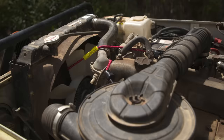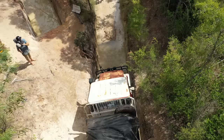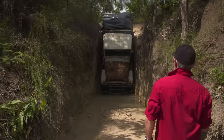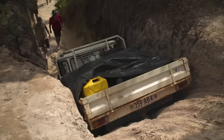Shaun's learned his lesson, and this time he's taking some precautions. I've done this a few times now, and every single time, without a doubt, I'm bloody nervous. Make no mistake, this is a big drop. Sketchy. Oh. How's those brakes? Close. Yeah. There's a lip here. Is there? Yeah, it's what I slid into.